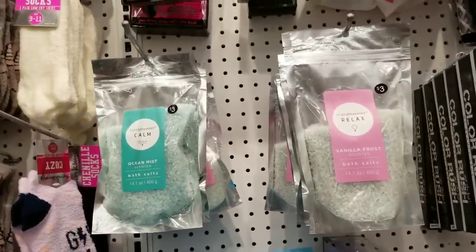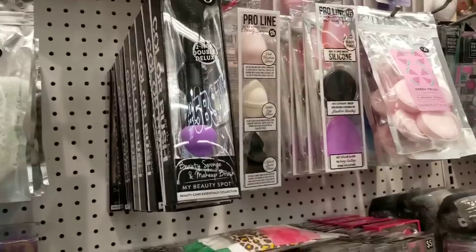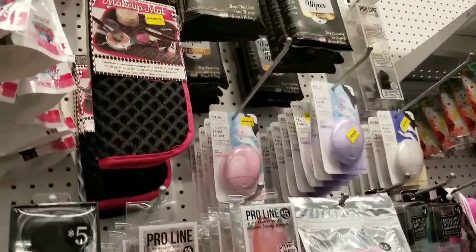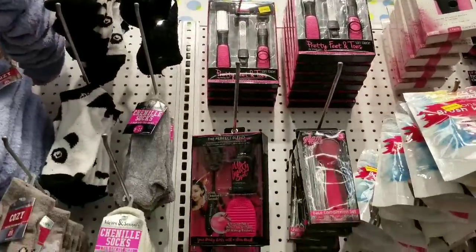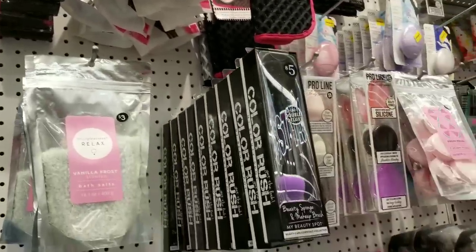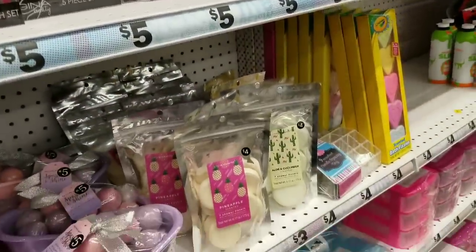Some bath salts, calm, relax, beauty blenders, some more bath fizzies. So many options, so little time, and we need to stay on a budget. I would definitely set a budget before you walk in the store, because you can go crazy.